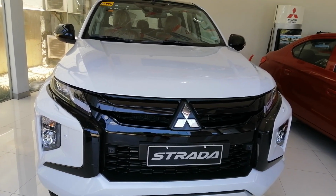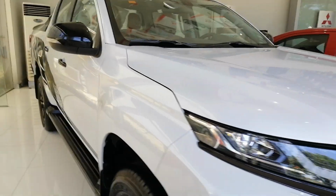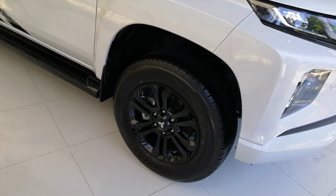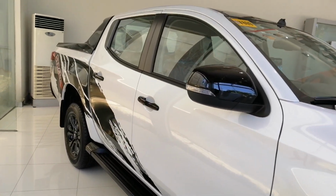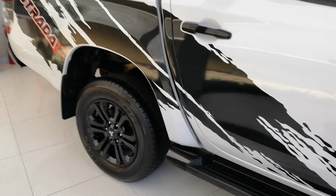So here's what it looks like in the front. It looks like a Montero Sport, but let's walk around and then we'll look at the finer details. Okay, it's got this graphic design over here on the side.